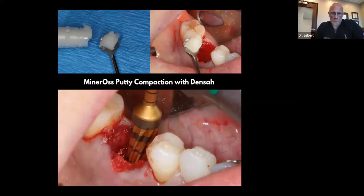This is the putty. So this is BioHorizons Mineros. It's 50/50 cortical cancellous putty. This is a great material to use. I tell patients this is almost like a caulk that you can put between the implant and the roots, and then of course between the implant and the facial plate. It also has incredible characteristics as far as being able to handle it well.